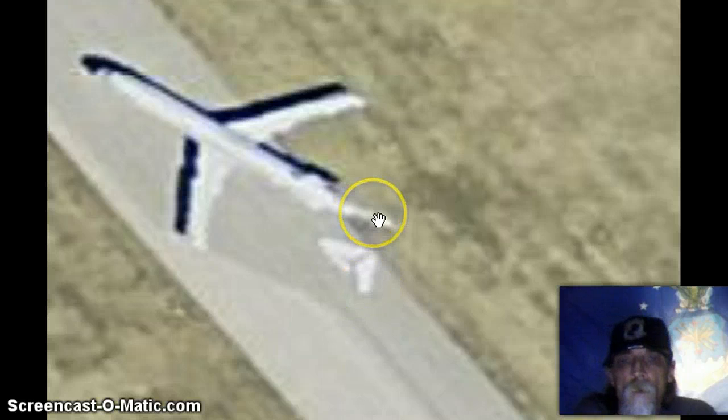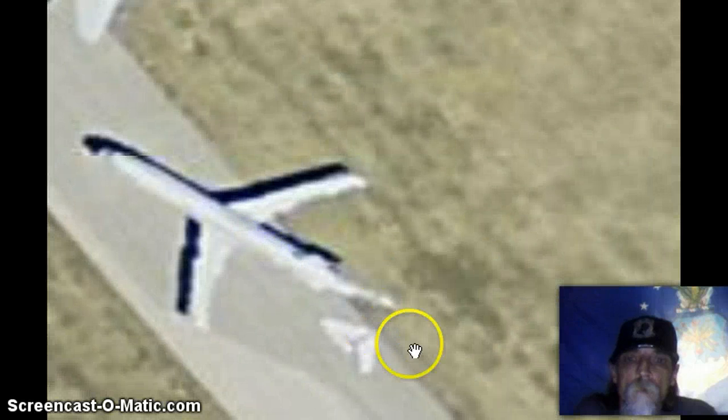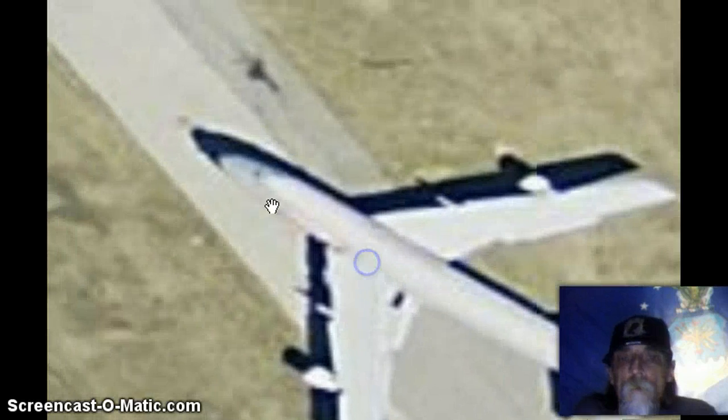To me, it looks like the back part of the wing. So this could actually just be the maintenance for the chemtrail planes. Because you got to think, man, these planes are going through these chemicals, okay? And their engines have to be maintained quite a lot more often than regular planes.